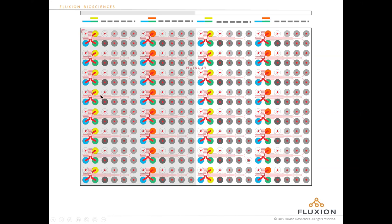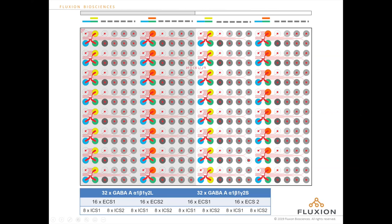And then each of those had GABA dose response concentrations, which were added with their own extracellular solutions. So in effect, if all of the experimental patterns record and everything goes great, then we should have 32 different recordings with GABA with the L type and 32 different recordings with the S type. And we should have 16 recordings with ECS1, 16 with ECS2, and of course here also 16 with ECS1 with the S type and 16 with ECS2 with the S type here. And of course, each one of them will have 8 with ICS1, 8 with ICS2, and so on.